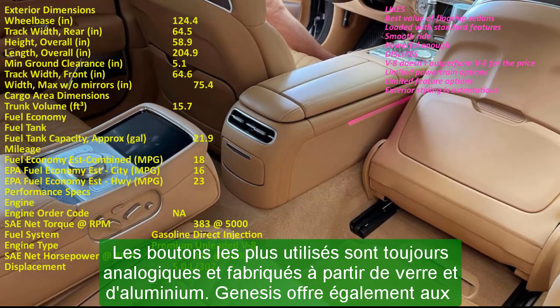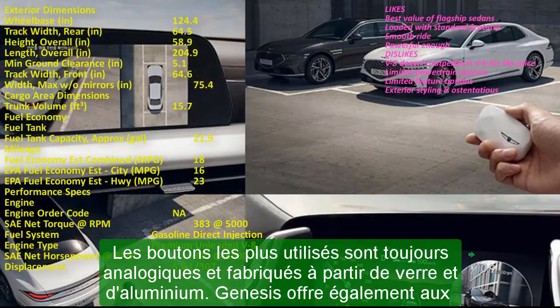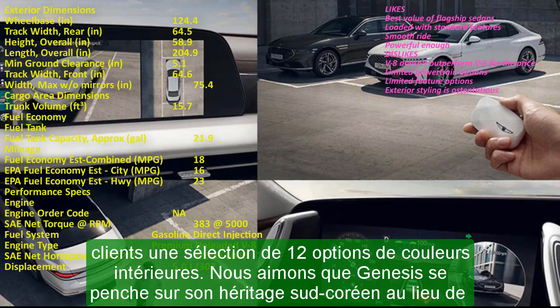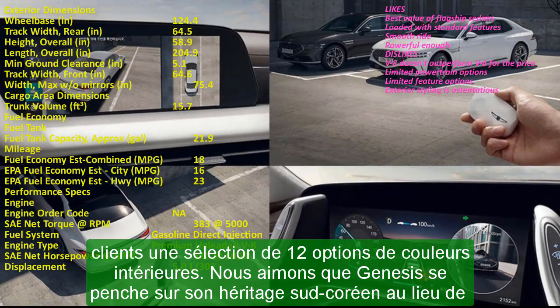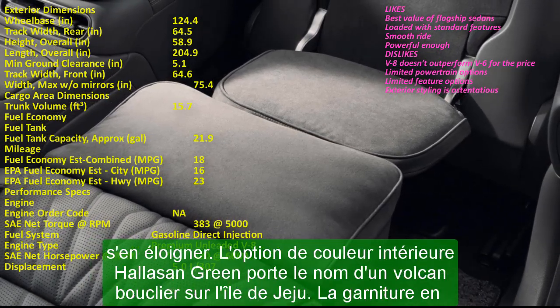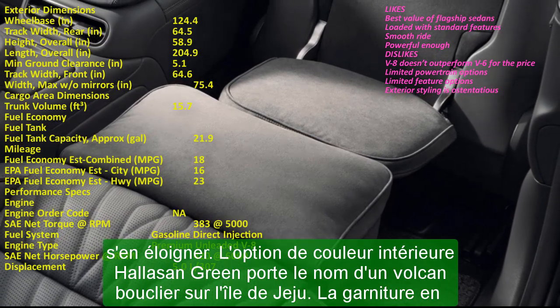Power will be sent to the rear wheels as standard, but an all-wheel drive system will be available. The power will be sent to the driven wheels via an 8-speed automatic transmission. This transmission's only job is to fade into the background and provide uninterrupted power. Once again, Genesis has managed this trick before, and we have no doubt it can do so again.